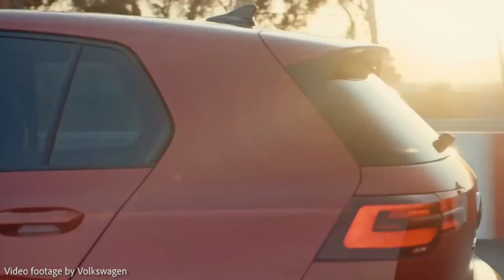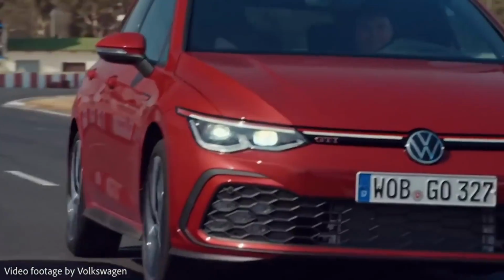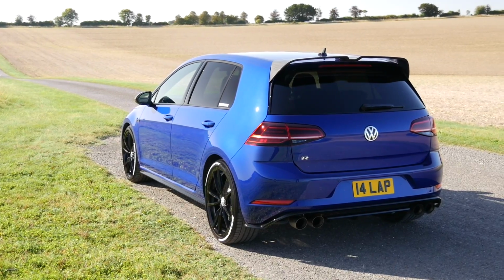Now, we all know by now my obsession and my connection with Golf Rs, Golf GTIs, that kind of thing. I fairly recently covered a virtual first look of the Mark 8 Golf GTI, which had just been revealed. And of course, I used to own a Mark 7.5 Golf R.